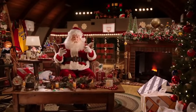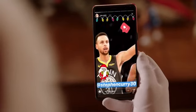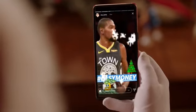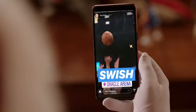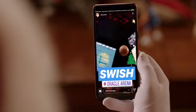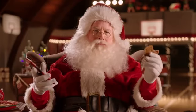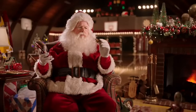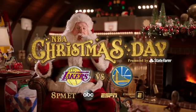The biggest present you're getting this year? Lakers Warriors on ABC. LeBron versus Steph and KD. It's a bigger rivalry than Dasher and Rudolph. Make it rain, make it rain, make it rain. I get you the biggest matchup in the league. You get me cookies. Walnuts? Love walnuts.